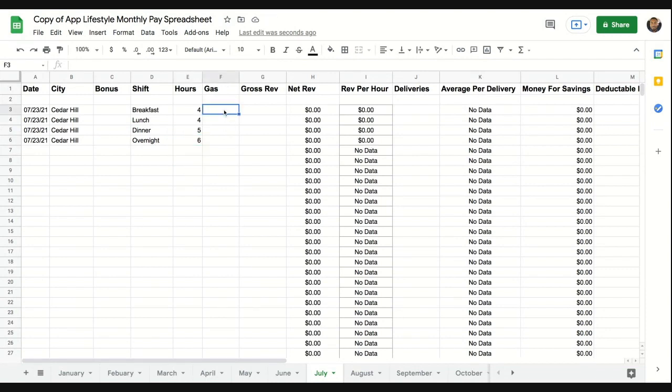Now, the total amount of gas spent that day is going to be the same for obviously all 3 shifts. So you want to tally that up and just put it in one of them. You don't need to put it in each one. So we're going to say that we spent $20 on gas. Now, for this example, we're just going to do the lunch and dinner shifts because obviously it wouldn't be practical if you were working quite literally the whole day. We have to pick 2 shifts to stay reasonable.